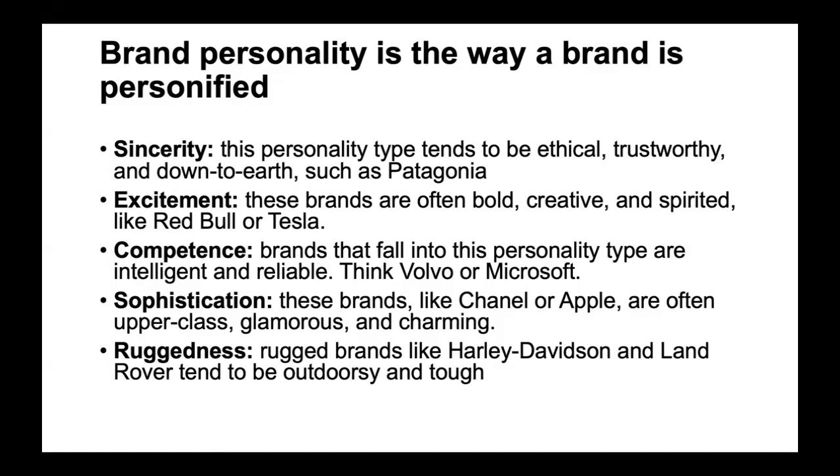If you're sincere and down to earth and trustworthy, then this is the same strategy that Patagonia tries. Excitement: it's bold and spirited like Red Bull. Competence: this falls into an intelligent, reliable, and serious brand like Volvo. I'm not going to say Microsoft because I do have my issues with Microsoft. Sophistication: you could be like Chanel or Apple, because people often consider those particular brands as upper class, and glamorous and charming. Ruggedness.